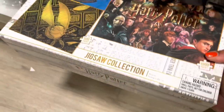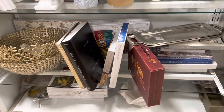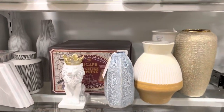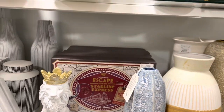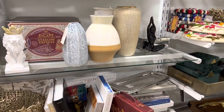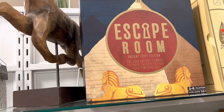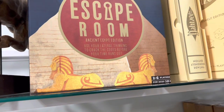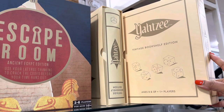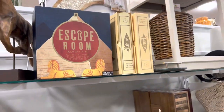$17. That's not bad. $17. So those are some pretty good gifts, huh? Here goes some more games right here for gifts. So they have this right here, escape room, and then they have Yahtzee right here. Yeah, vintage bookshelf edition. This is what it looks like right there. It's pretty.